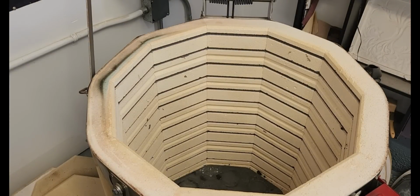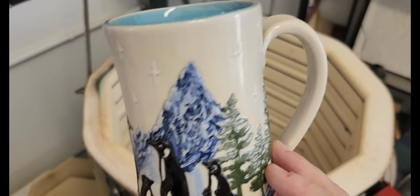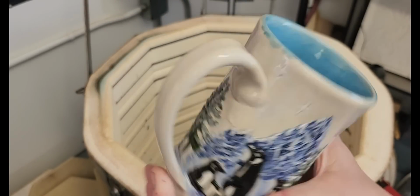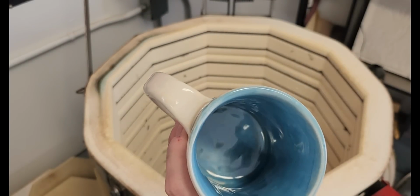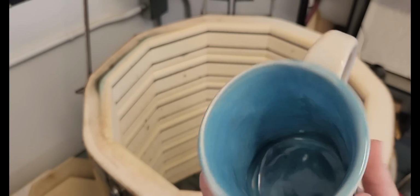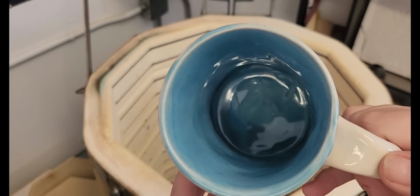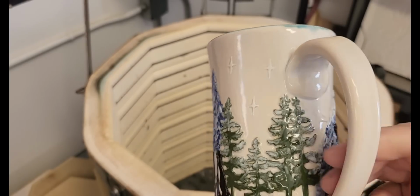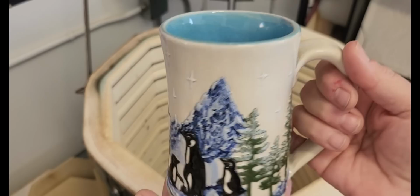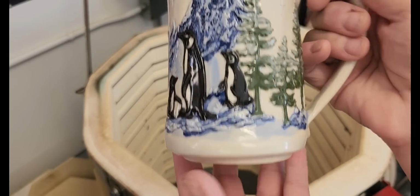So this one is one of the ones that I was up till 6 a.m. painting. Isn't that pretty? And I did the underglaze on the inside and clear, but it was rough. It didn't quite cover enough. So I went ahead and did Norse blue on the inside and just refired it again. And now it's just perfect for a hand-built mug, guys.